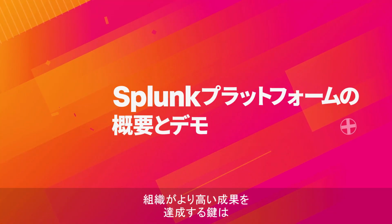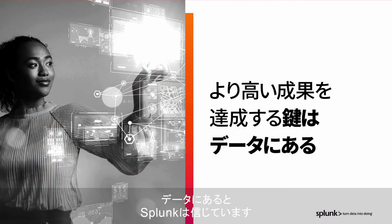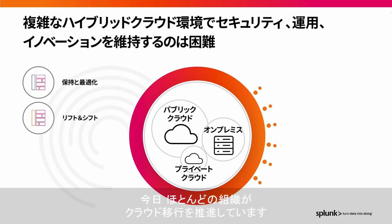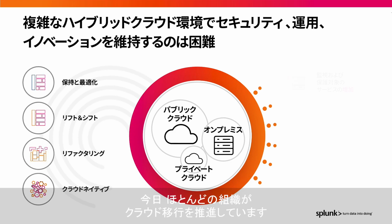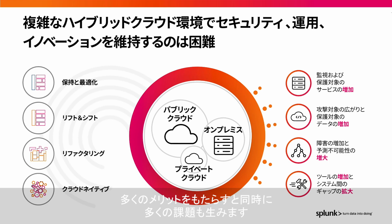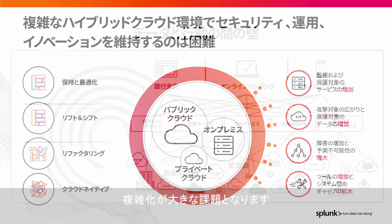We believe that data is key to achieving better outcomes for our customers. But there are many barriers between data and action. Most customers are currently going through a cloud transformation journey. And while this brings a lot of benefits in terms of scalability, growth, agility, and innovation, it also comes with a set of challenges. Complexity is the fundamental challenge to solve to succeed in the multi- and hybrid cloud world.